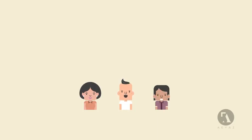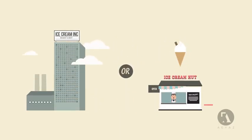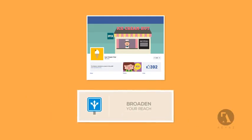Your business is for your customers. Build relationships with them, reach new people, and drive sales using Casebook. Whether you're a big corporate or small local biz, Casebook is a powerful marketing tool. It's a great space to keep customers informed, develop brand identity, and broaden your reach.